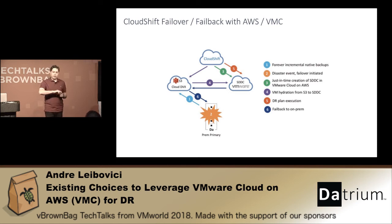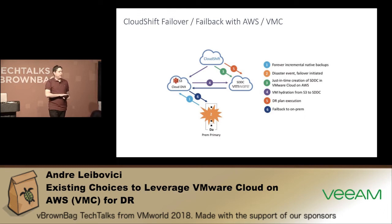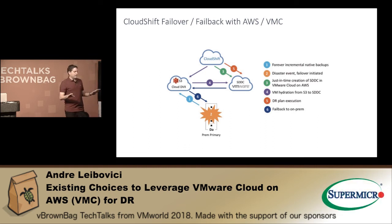So it's fully orchestrated DR from your on-premise to VMware Cloud on AWS, and then back on-premise. You can fail everything back in an orchestrated manner. You don't have to handle any AWS resources or object storage or anything like that. All you need to do is enter your AWS credentials.